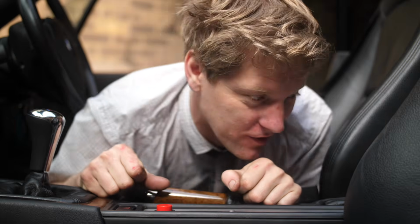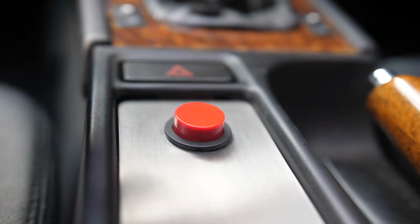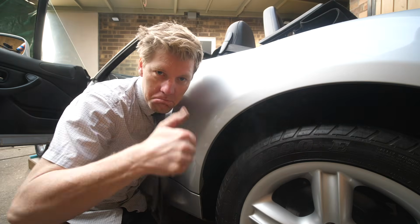Right, that's got it fitted. See if it works. That'll do. Okay, really pleased with how this is going.